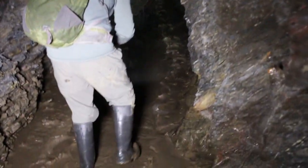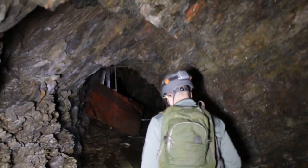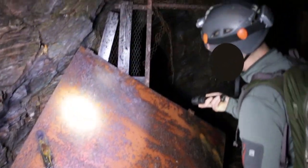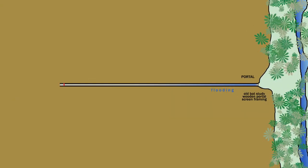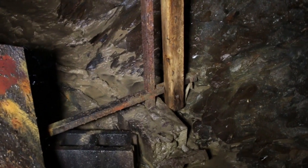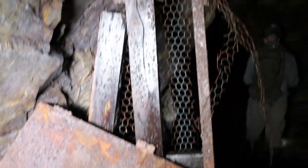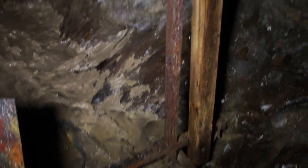Okay, we're about 200 or 300 feet in at this point, just making our way along. But up here, there's something that he's seeing with his light. Let's see what we've got here. Some mesh and a broken door. So here we are, this, I guess, plug assembly of some sort. There's some cinder blocks down there. There's this big steel orange plate. And like I say, there was this chicken wire and framing. So it does look like it was some kind of a doorway.